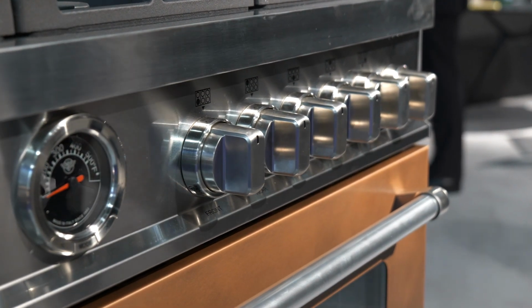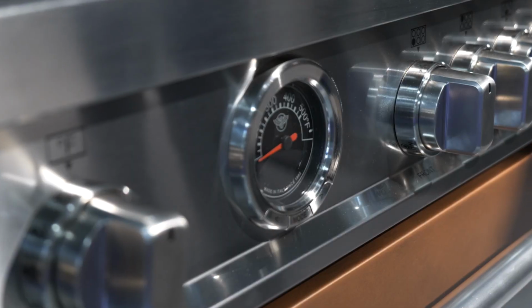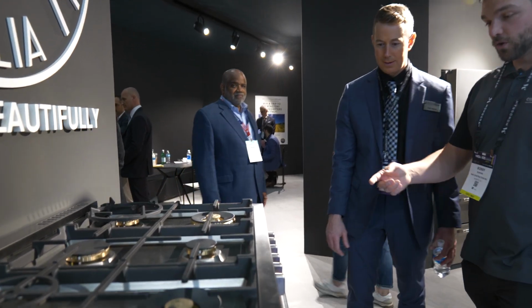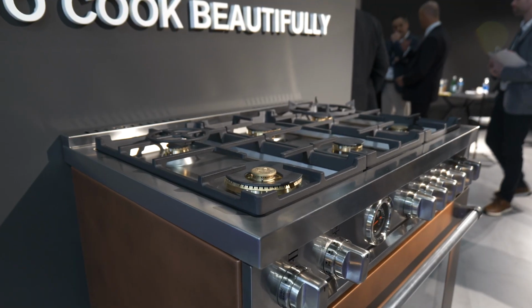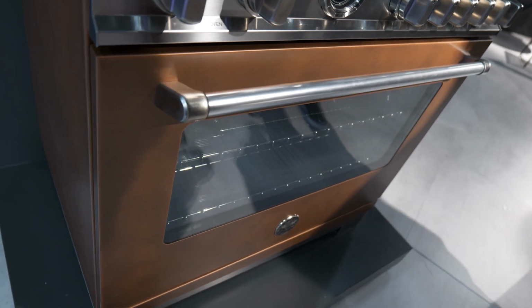It'd tie in well with these. This is our Master Series. So we do the black and the gold knobs for all of our Master Series products. Yep, so they can be interchanged. I think the gold might even be good too, especially touching up with this. You could do either of them. It's just cool because it's bronze. You don't see that often in an appliance.